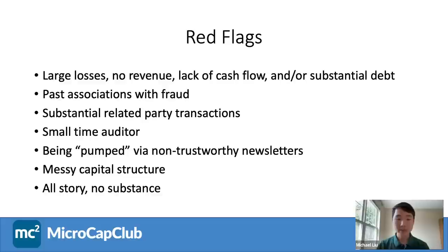So some of the red flags that you can look out for are signals that it's a non-existent business. There's a lot of losses, no revenue, or no cash flow conversion. Another easy thing to do is to Google the company's name and the company's executive officers' names with the word fraud. And that will usually come up with all of the examples of wrongdoing that this company has been involved in, or the people have been involved in the past.